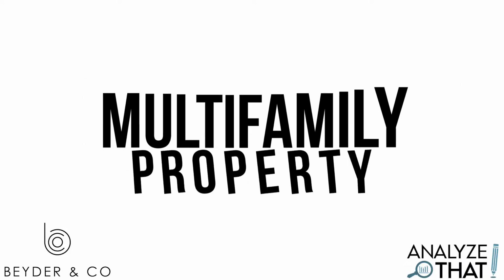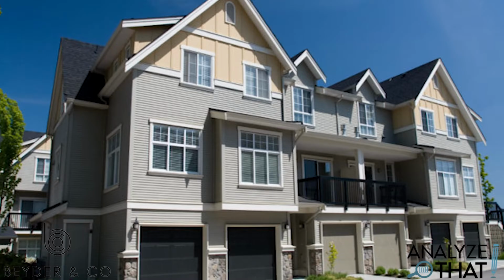The fifth way that you can house hack is with a multifamily property. A residential multifamily can be from 2 to 4 units, or even can be 2 houses on the same lot. So for those clients that don't mind renting out a portion of their property, I definitely recommend house hacking.